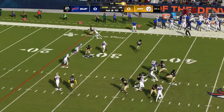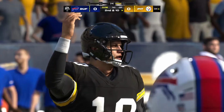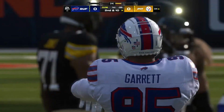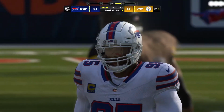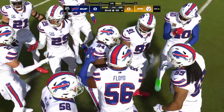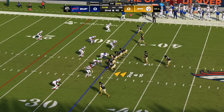On 1st and 10, Joe Burrow. And that throw behind his man. He missed him. Incomplete. And not a common sight, at least on this drive. A momentary setback, though, for this passing game. It has been moving well this series. Good thing for them, though. Still 2 more downs to connect and try and pick up another first down. Here's 2nd and 10.